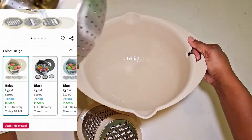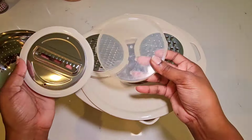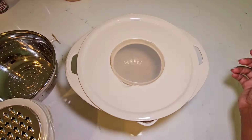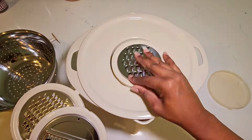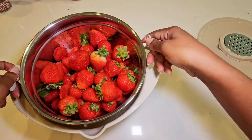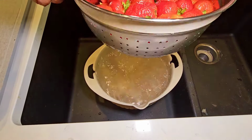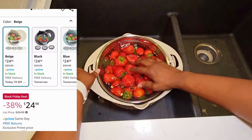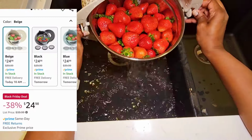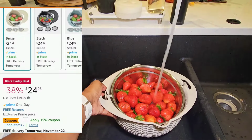This 4-in-1 colander bowl set can save you so much time and space because you can do multiple things. You can use it as a mixing bowl, use it as a storage bowl. You can chop in this, and it does come with different inserts. You can also wash and drain your fruit and veggies right in this gadget too. As of filming this, it is currently marked down 38% off. Plus, there's a coupon on the product page for another 15% off. So make sure to go clip that as well.